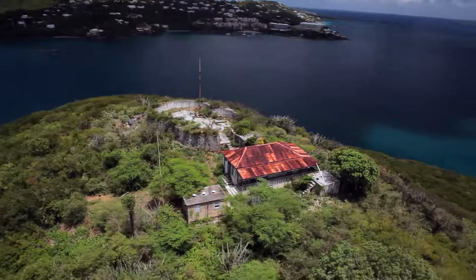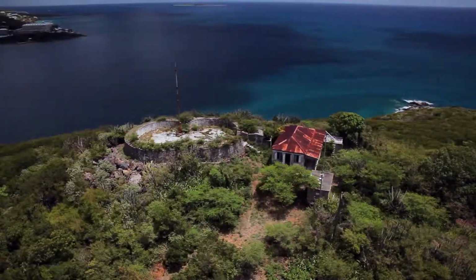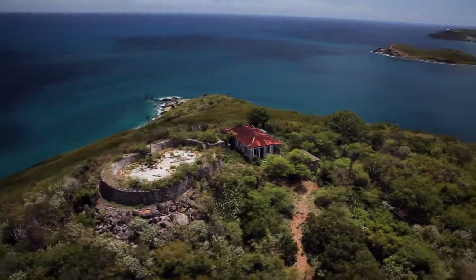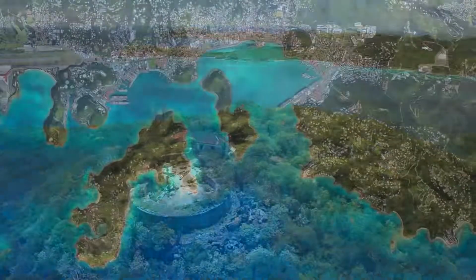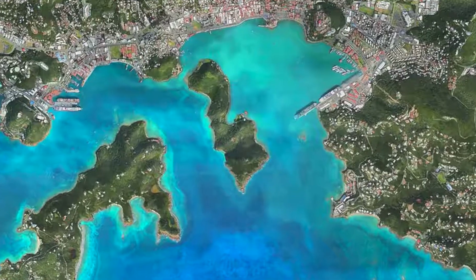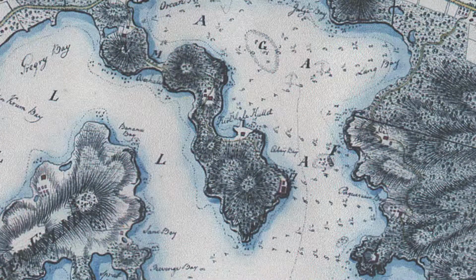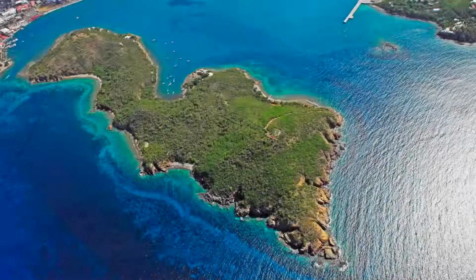Just a little background on Hassel Island. It's about 134 acres of land. It's got a highest elevation of just 267 feet above sea level. It is located in the western side of St. Thomas's Charlotte Amalie Harbor. It was actually made into an island in the 1860s. It was originally a peninsula. They cut it after a cholera epidemic, an earthquake, and a tsunami.